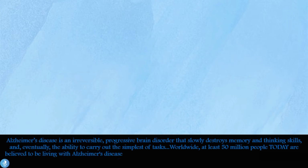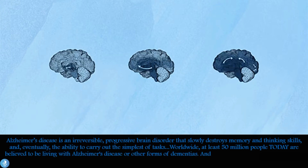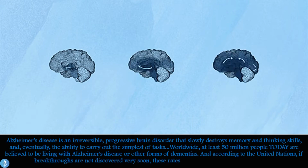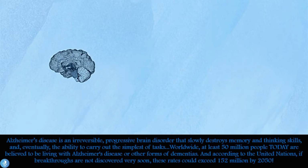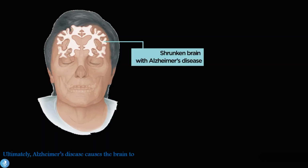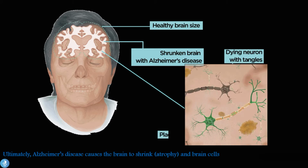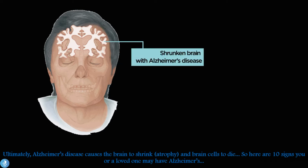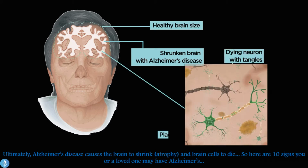Worldwide, at least 50 million people today are believed to be living with Alzheimer's disease or other forms of dementias. And according to the United Nations, if breakthroughs aren't discovered very soon, these rates could exceed 152 million by 2050. Ultimately, Alzheimer's disease causes the brain to shrink, which means to atrophy, and causes the brain cells to die. So here are 10 signs you or a loved one may in fact have Alzheimer's disease.